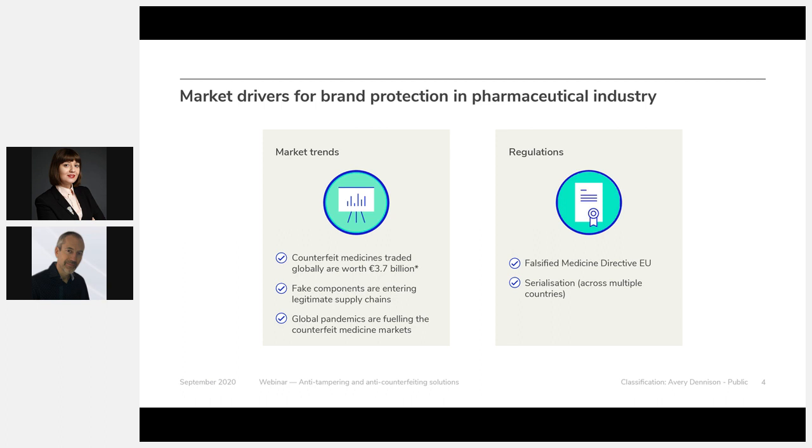First of all, counterfeit medicines traded globally are worth 3.7 billion euros annually. So no doubt medicine falsification is a lucrative business. That's definitely a global problem. It is estimated that up to 10% of medicines sold in developing countries can be fake. But there is also this stereotypical belief that counterfeit medicines are present only in less developed countries like Asia, South America, Africa. But that's not really true.